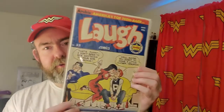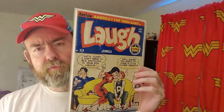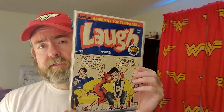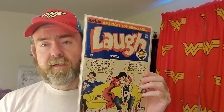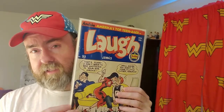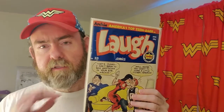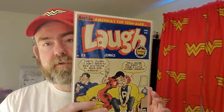Laugh, number 33. Very excited to get this. Laugh is sort of the third of the long-running Archie series. It doesn't get the attention of the other two. Of course, Archie debuted in Pep, and that ran for decades. And then he got his own series, Archie, and that ran for decades. And because of the popularity of those two, I think in 1946, they switched to Laugh. They changed it to Laugh from what was originally a different title. I think it was a superhero book. They changed it to Laugh at number 20, and they made it into the third Archie book. And this ran all the way up until the early 90s.